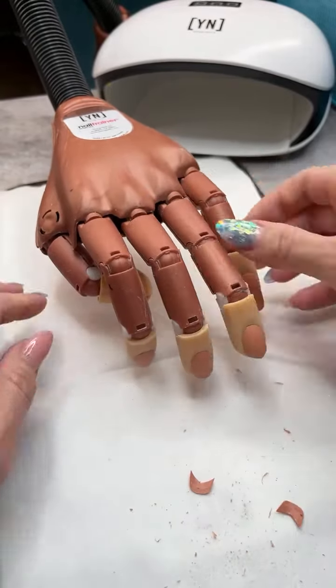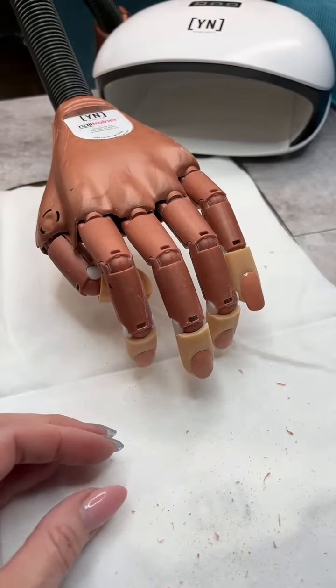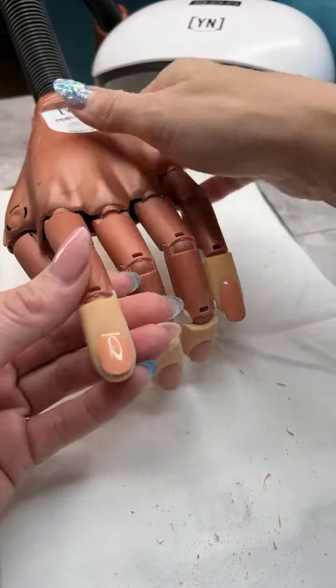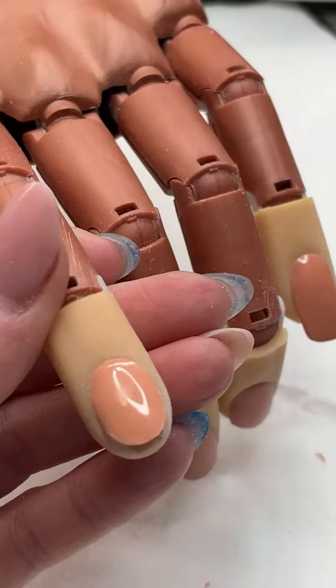Welcome to our little lesson today. Like I said, I'm going to be doing something a little bit different. We're going to kind of change things up a little bit. But we're going to get started with our prep.